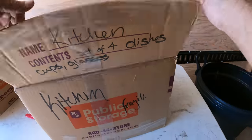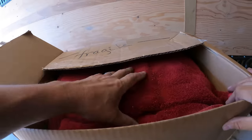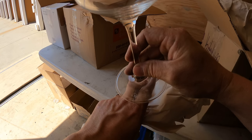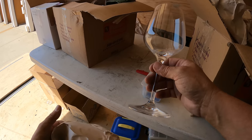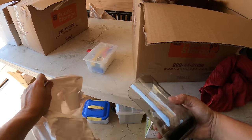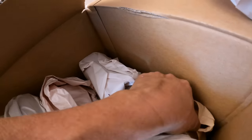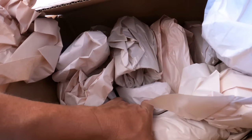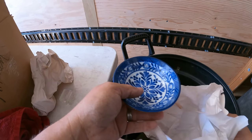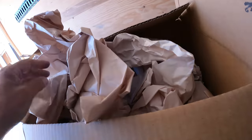Okay, kitchen, set of four dishes. Let's see what this set looks like. Those are nice. The crystals. Well, those are cool too. Well, if there's plates in here, they're at the bottom because these are all glasses. That's pretty. All right, you know what? We're going to have to go through this. There might be some nice stuff. Maybe plates at the bottom. This is nice stuff. I'm not doing that right now.